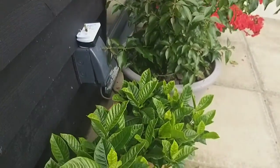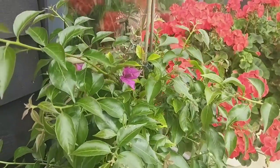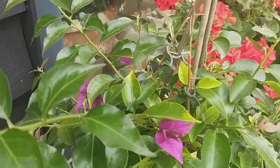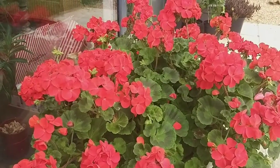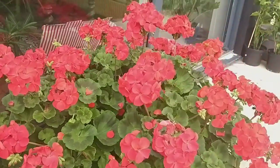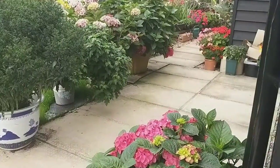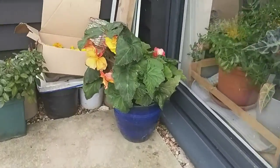I'm hiding some plants here from the wind. Bougainvillea here, they look awesome with the coming back, and start to flower as well. Look at this, it's my geranium. I'm hiding them from the wind. It is my garden in September. Oh, I show you here.